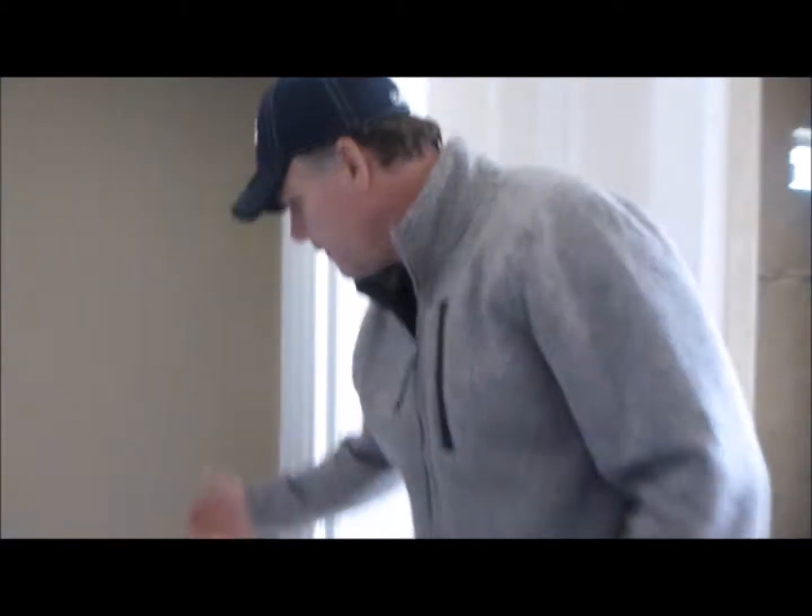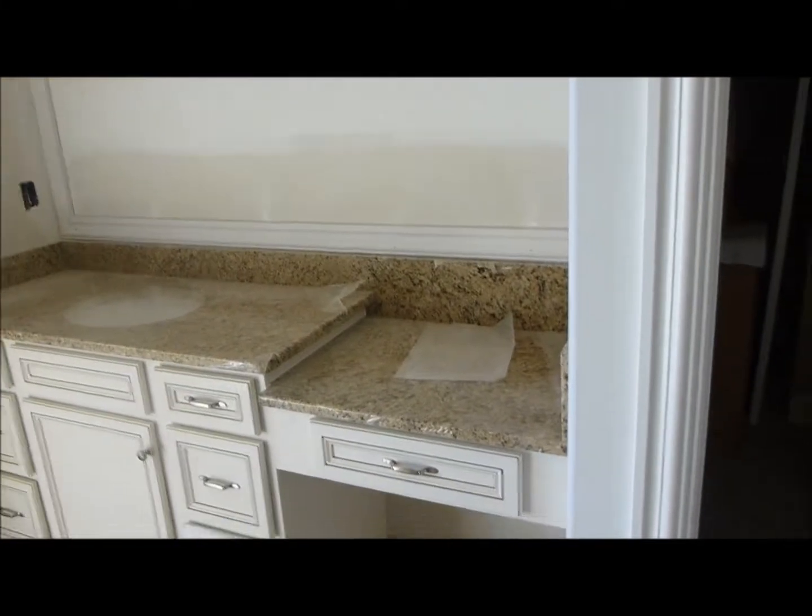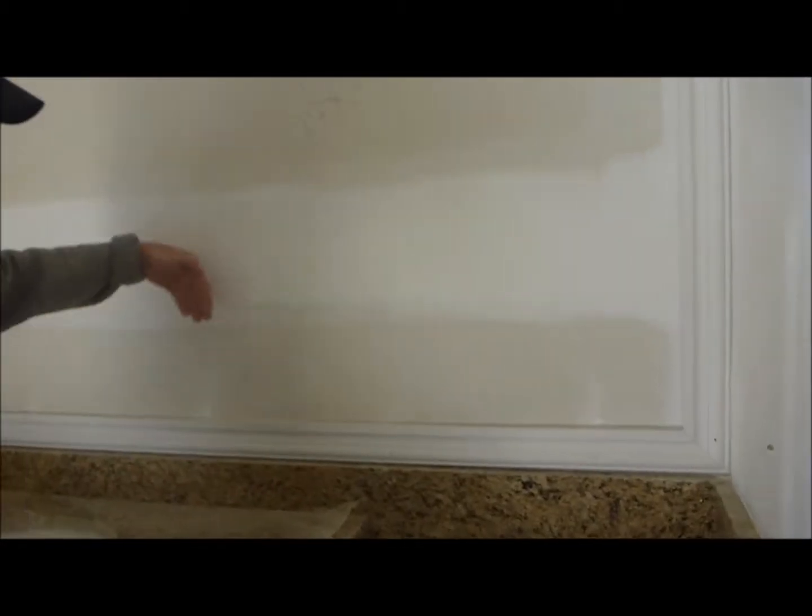And now, linen closet for the bathroom. There's the hers. And then a makeup area. Giant mirror, the way she wanted, with the molding. And then the mirror goes inside of this. And then this is the guy's side.